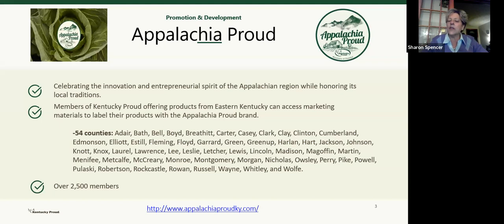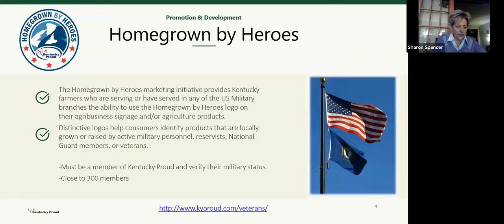You can use either logo. You can use the Kentucky Proud logo, or you can use the Appalachia Proud logo that is up there in the right-hand corner of the screen. On that, we've got about 2,500 members for that program. If you sign up for Kentucky Proud and you fall in one of these counties, you will automatically become an Appalachia Proud member, and it's up to you which one you want to use. And anytime you have any questions, please just throw a question in to me.